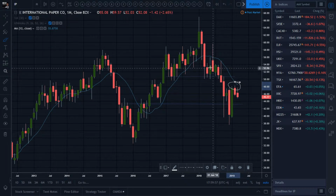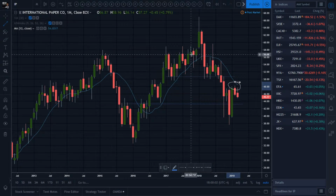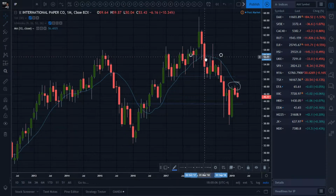So this was the ultimate breakdown. The 12-month moving average was still going downwards. You had an embryonic breakdown here. Is the 12-month moving average starting to go down? The month after, it did.